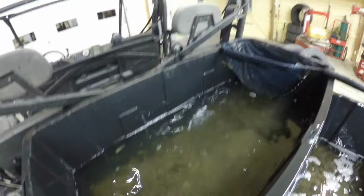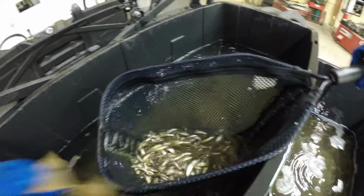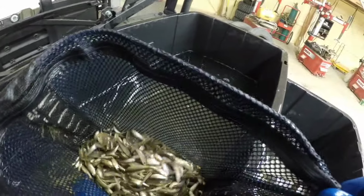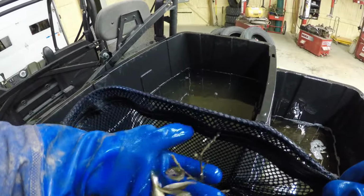And I've never seen bait balls this concentrated out of the plat before. I don't know where they all came from this year, but there's one thing for sure, they're going to make excellent feed for our trout. And I mean, some of these are big. They're the size of chub. Look at that one in my hand.